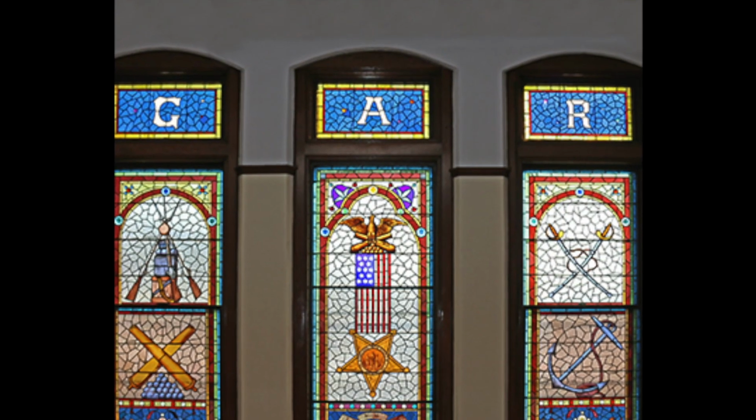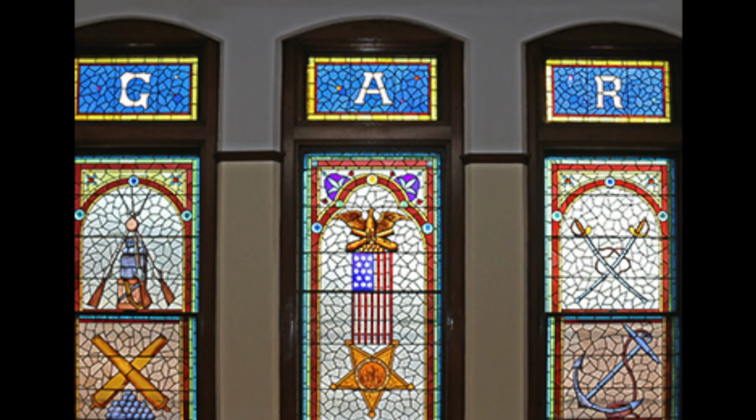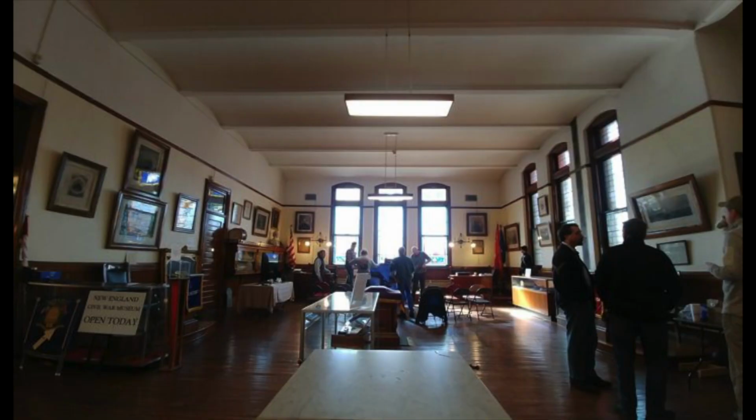The memorial building is also home to the New England Civil War Museum. When the building was constructed, a suite of rooms on the second floor was set aside for the Grand Army of the Republic, a veterans organization. With the passing of the original veterans, the Sons of the Union Veterans now occupy the meeting hall and maintain the unique collection of Civil War artifacts and a research library.